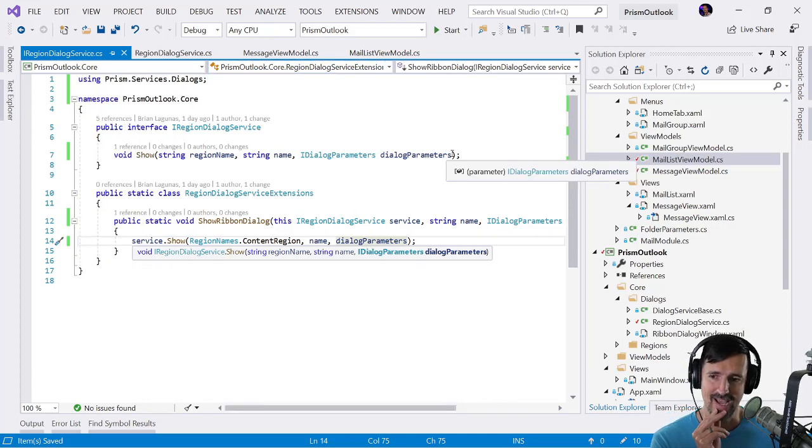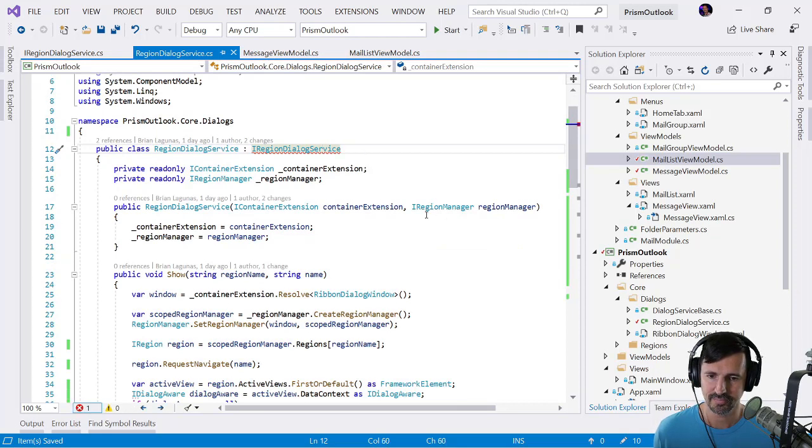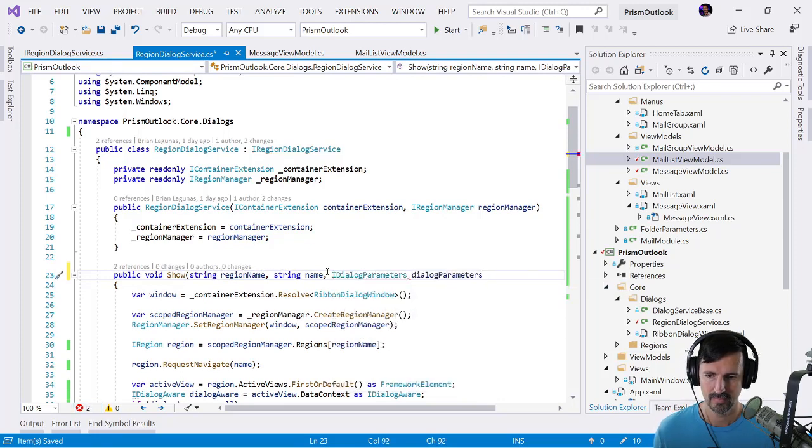Should we make that optional? No, not actually. In this case, we are going to pass parameters every single time. There's no point in showing this ribbon dialog without passing a parameter, so we will leave that required. So now if we go to our dialog service, we need to add our IDialogParameters.